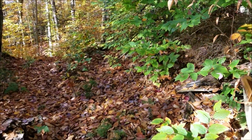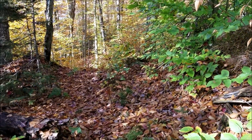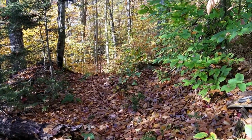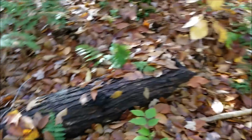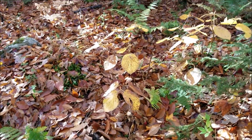Taking a breather about the halfway point. About half a mile, another half mile to go. Brain freeze. Hobblebush is turning. Beech leaves are dropping. Maples, sugar maples.